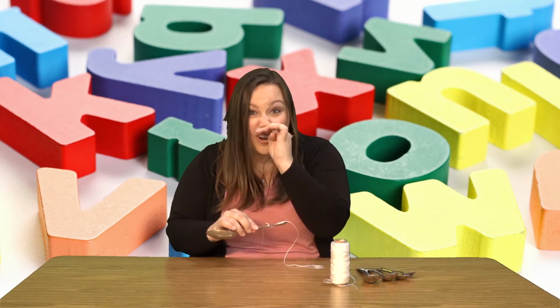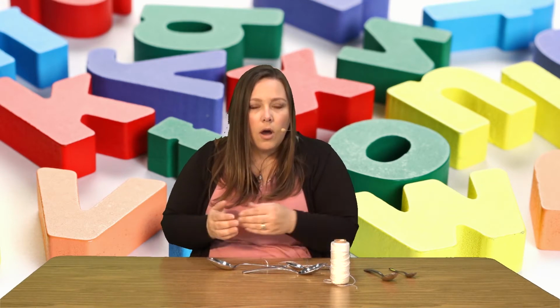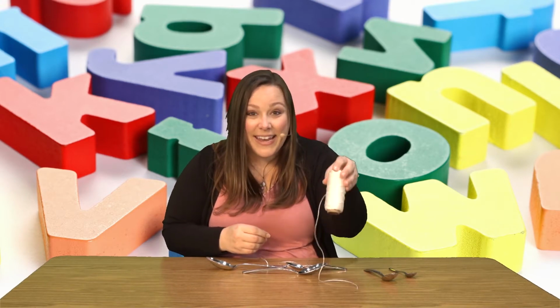Now, here's my challenge for you at home, kiddos: if you experiment with different size spoons, you will discover something very interesting. Do you want me to give you a hint? They won't all sound the same. There's going to be something different. The tone, how high or low, is going to change depending on what size spoon you are using. Here's another hint. Depending on what you bonk your spoon against, a table or something hard and plastic, or something big and soft like a pillow, or something metal like a chair leg, it's going to make a different sound. So go ahead and get your string and some spoons and have fun experimenting with the science of sound.